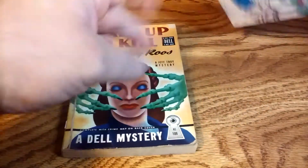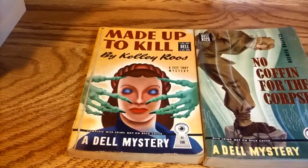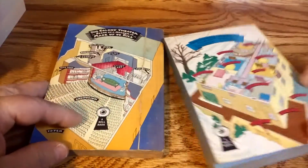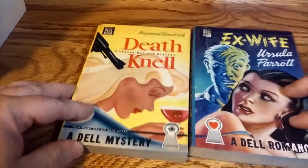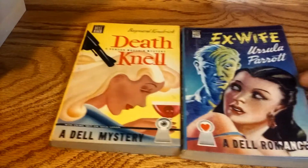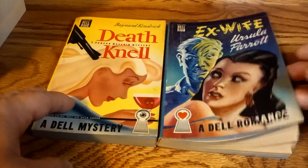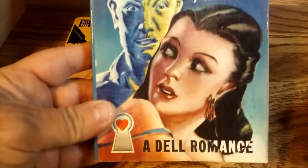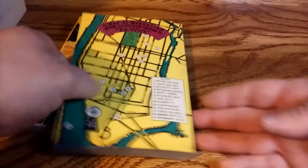Some really old Dell books from the 1940s. Book number 106 and 258. Dell Mysteries. And they're famous for having their map backs on the back. I'll set those there. There's 2 more Dell books, 273 and 277. A Dell Mystery and a Dell Romance. Doesn't look like much of a romance that you would expect today. By Ursula Parrott. And there's the little map back on the back.